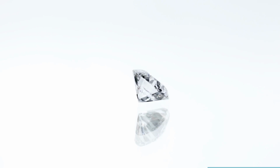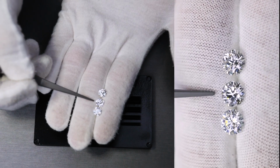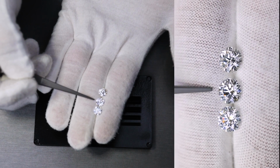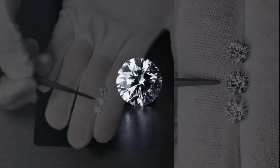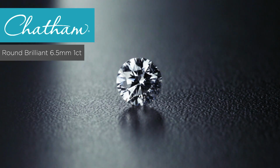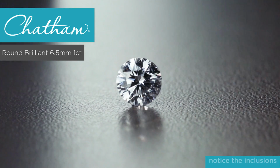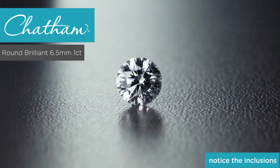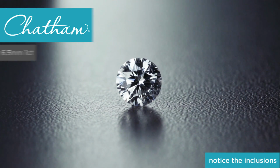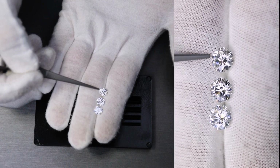This specific stone here is the Chatham lab-created diamond, or lab-grown diamond rather. Depending on when you buy it and where you buy it, it can range anywhere between $4,000 to $6,000. So that's about half the price of this natural diamond, even though the color grade is colorless versus near colorless, but the clarity grade is the same. However, the price is still about half of that of a natural diamond.